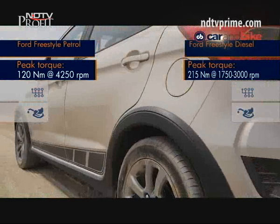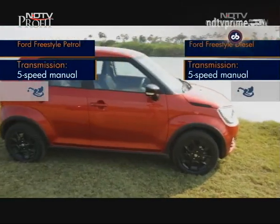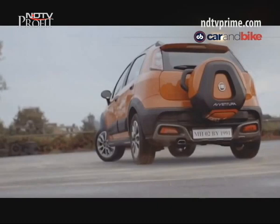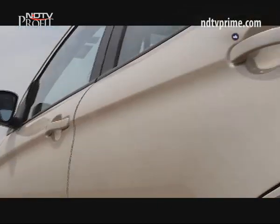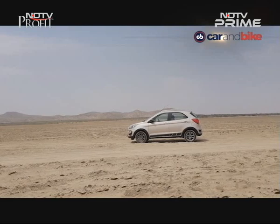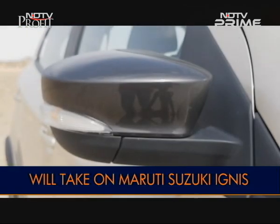In India, the Ford Freestyle will need to contend primarily with one real rival, the Maruti Suzuki Ignis, and that is because the Etios Cross, the Cross Polo and the Aventura are largely irrelevant, and the WRV sits a segment higher. And while Maruti would have had a clean sweep over most cars in the past, with the Freestyle, Ford finally has a competitor that is cool and funky enough and that has enough tech to really take it on.